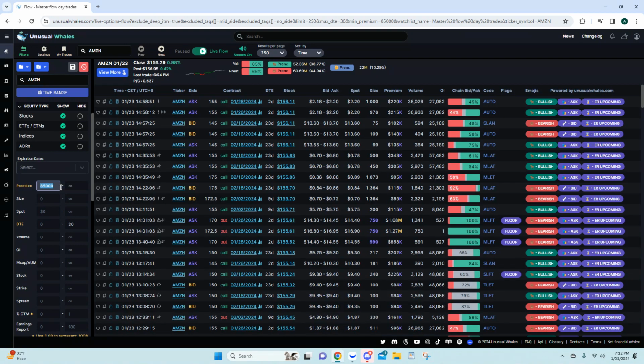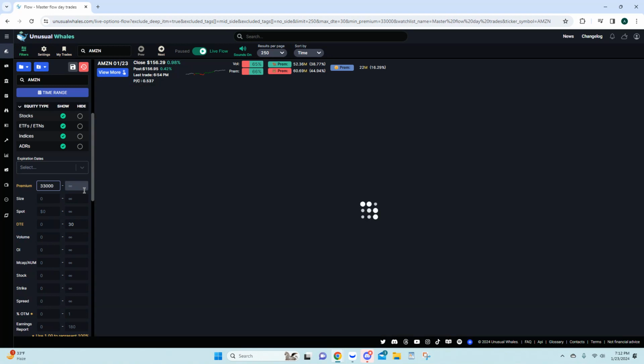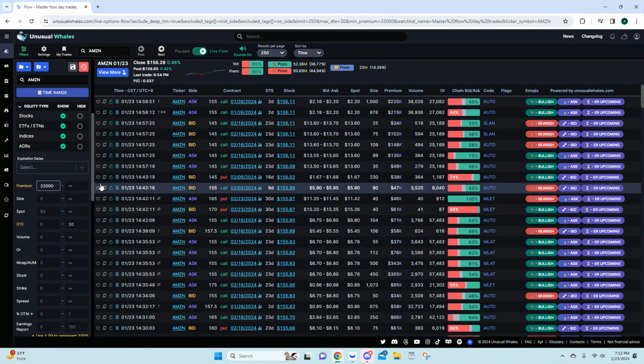And for that flow, I had 33K. And then everything will always be 30 days expiration for the day trade ideas, just because you want that. For day trades, like, perfect example, we don't care about something that's coming in for 560 days out for a day trade. Why do we care about what's happening in 500 days? We want those short-term ideas from these whales.